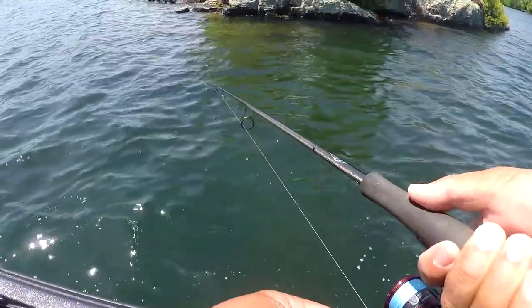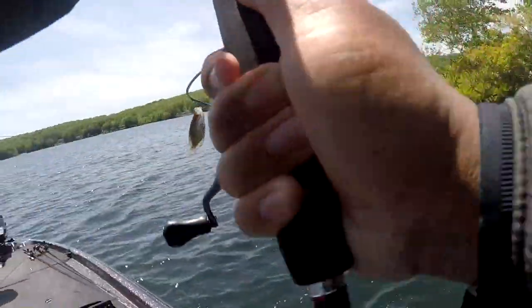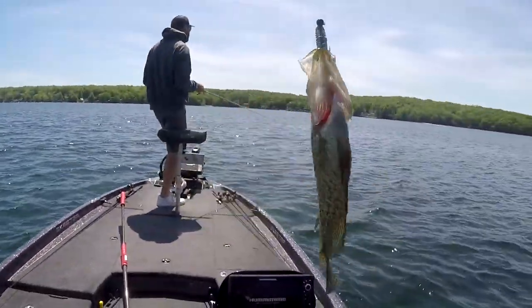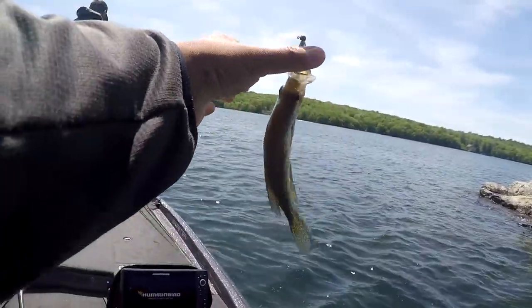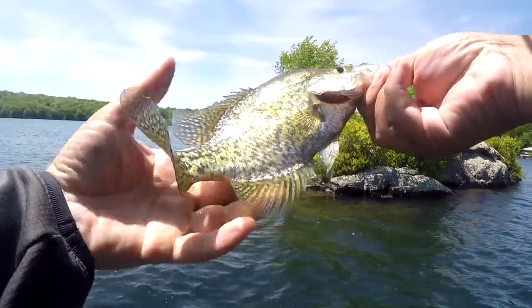Oh my lord. Wow, crappie. Crappie on the 3-inch B-Vibe, not too surprisingly. Crappie got big mouths. There we go.